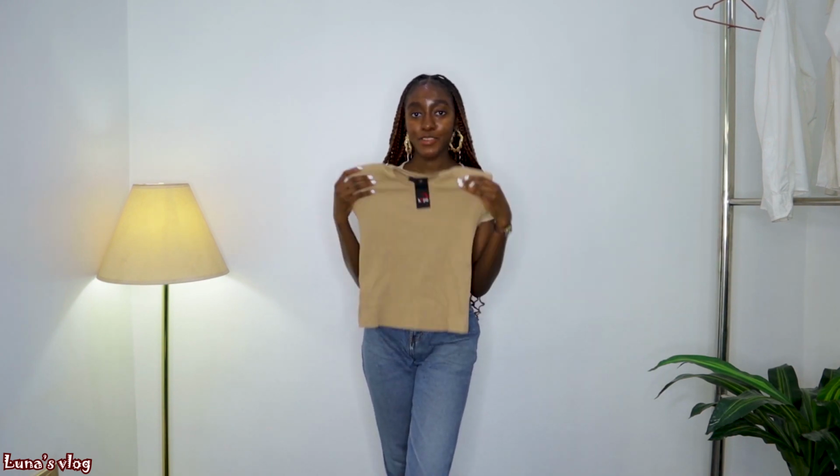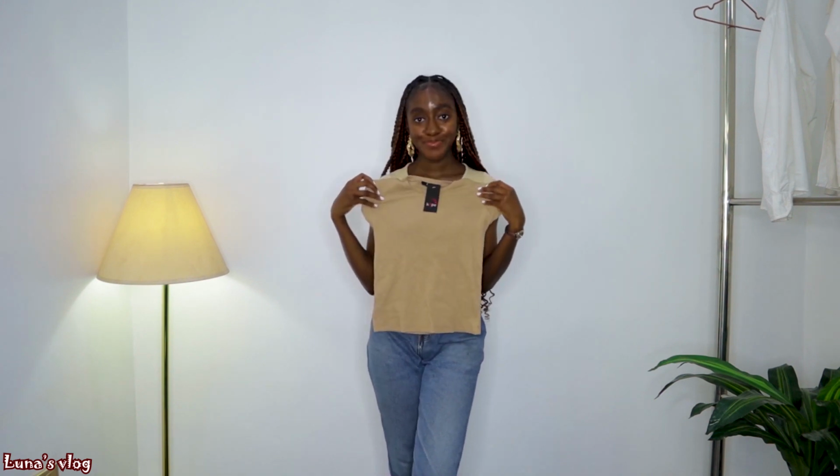Okay, this is the next item we're going to be trying on. I don't know. First of all, let's start with this. I like the top. I like the color of the top. I love the material of the top. And I also like the neck. This is actually the main reason why I picked this top, because of the neck.